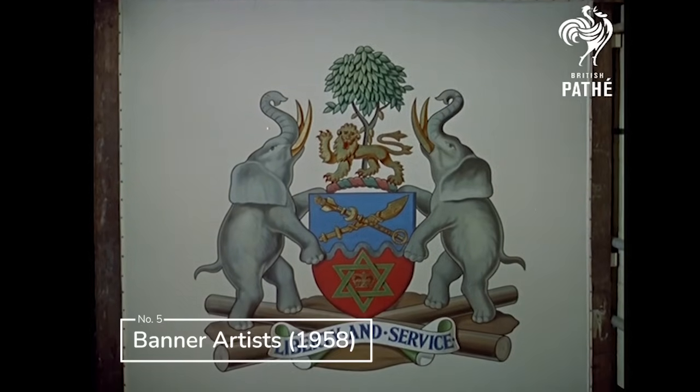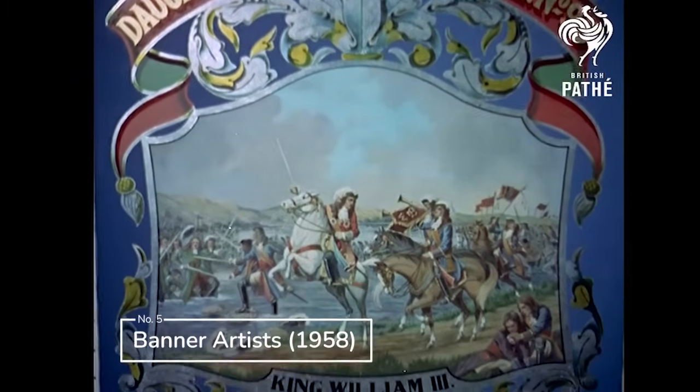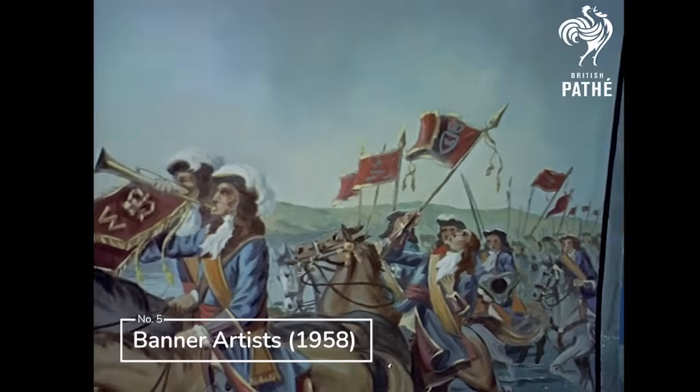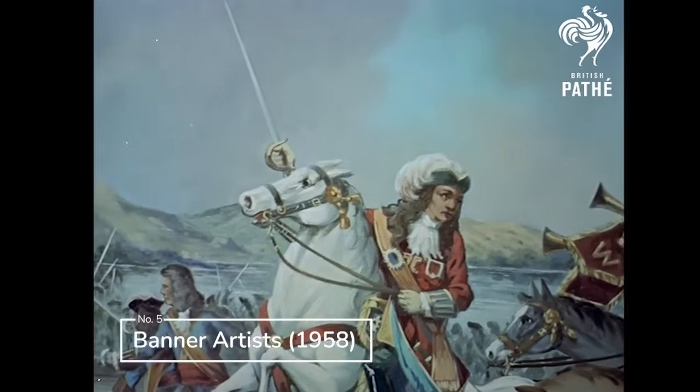Who decides on the design? Well, it's first outlined by the association, lodge or committee concerned. Then, with the aid of reference books and photographs, the pictorial layout is evolved. A lot of time is spent, but the finished banners are truly works of art.